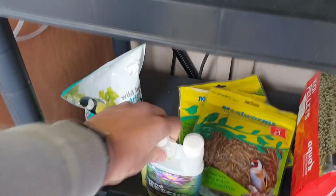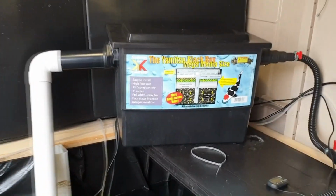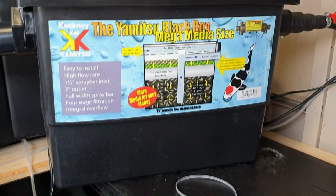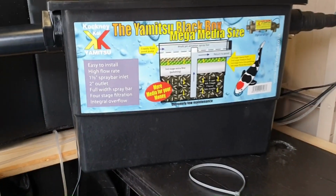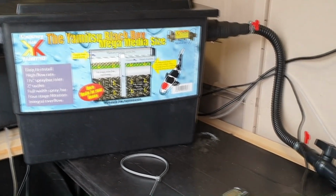in terms of everything else, really. The pond rescue stuff I like to keep on hand just in case the pond gets out of hand or the vat gets out of hand. And as I say, this filter's been really good. I changed the plastic stuff for biohome stuff and the alpha grog. So let's take a look at some of the koi.